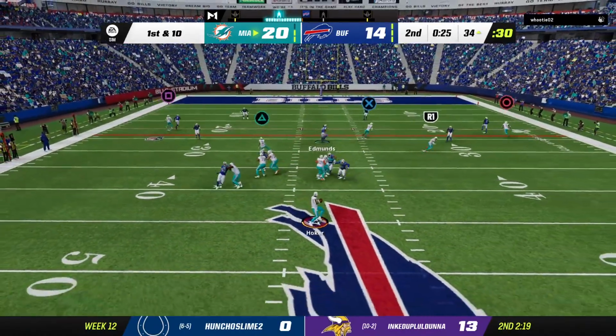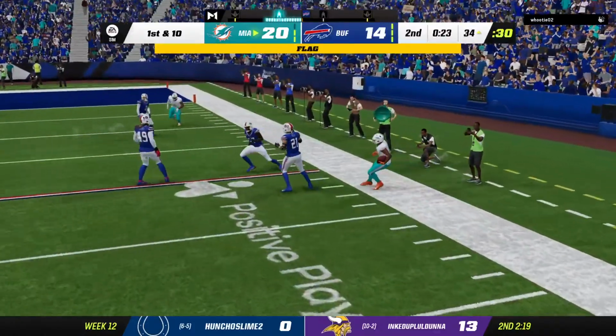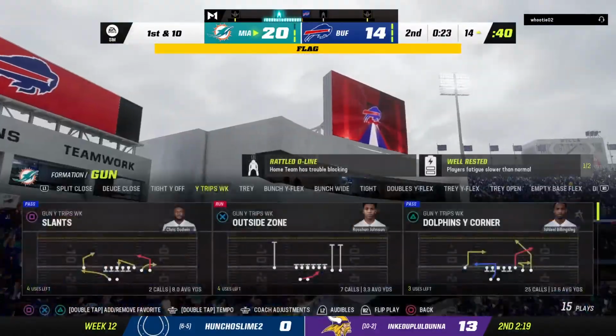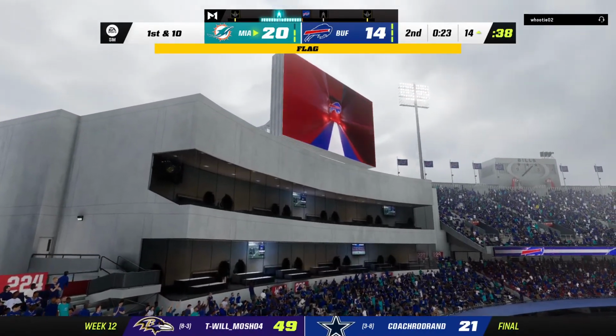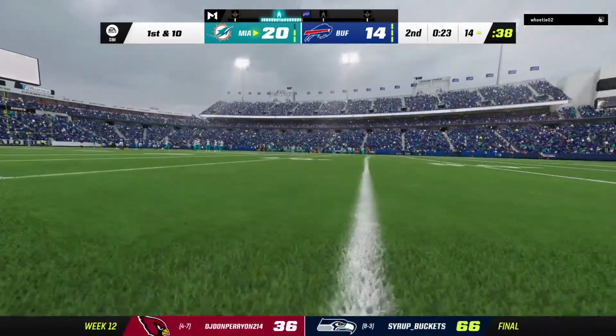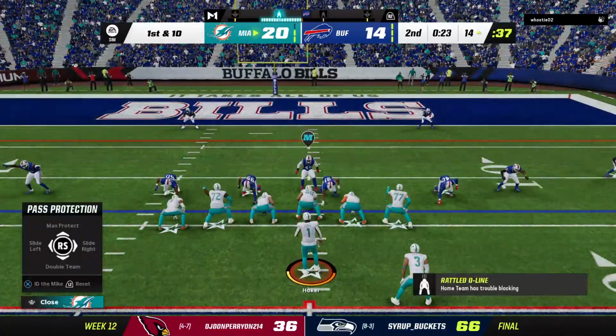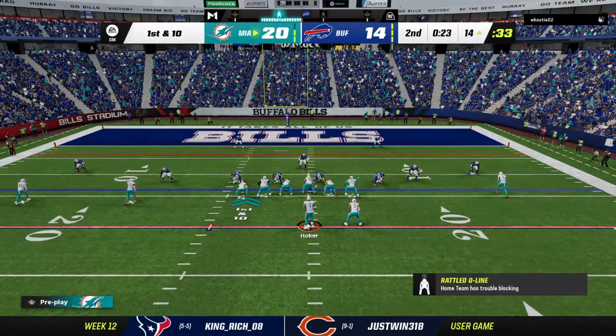They'll set up a throw. That one to the sideline, and a nice catch there. He stays in bounds, but a penalty marker is down as well. So now a fresh set of downs, 1st and 10 after roughing the passer.